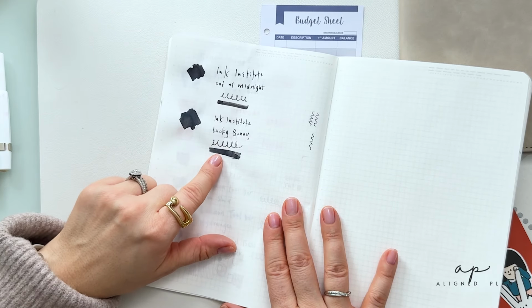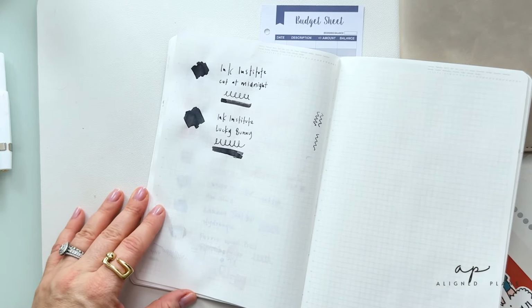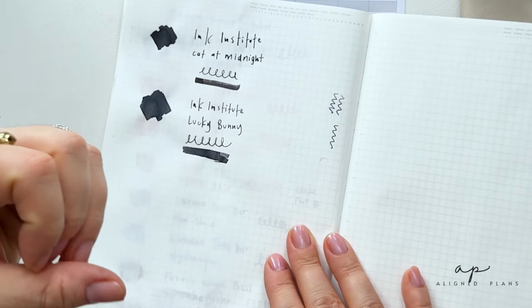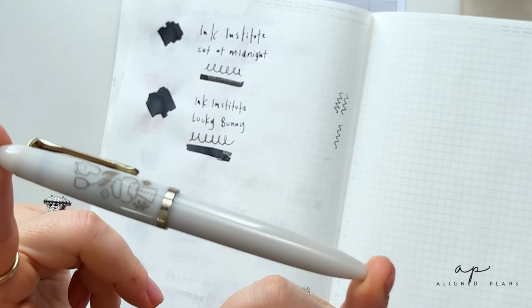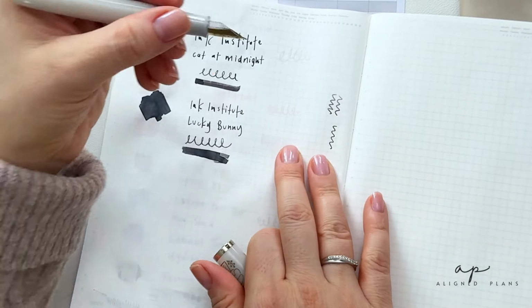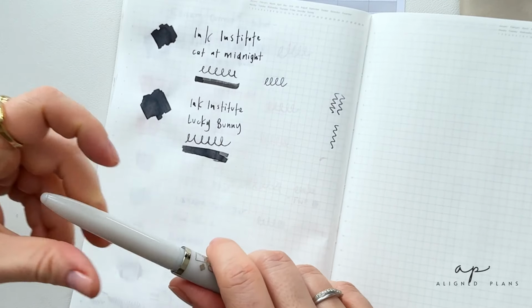Lucky Bunny in here kind of looks more like a gray than anything else, if you look closely. Cat at Midnight is this really dark, rich, beautiful black. And currently I have it in my little Mizutama collaboration Sailor pen. And it's so pretty, honestly. It's so pretty. Right?